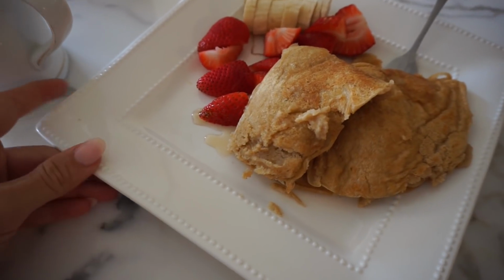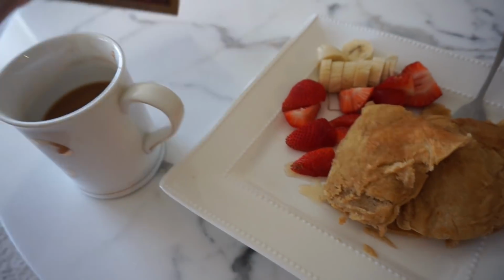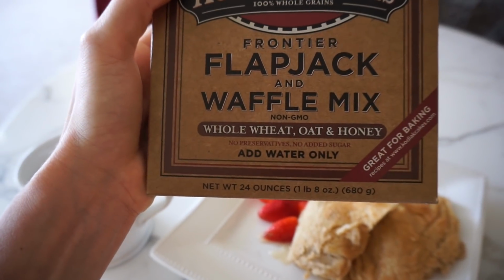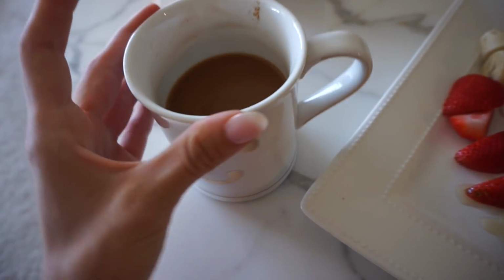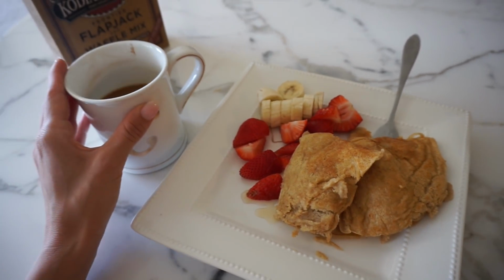It is now the morning, and although these pancakes don't look that appetizing, they really are. I love Kodiak cakes. This is just the original version, so it's whole wheat, oat, and honey. You only put water in it. They do have 8 grams of protein per serving, and I am just having that with my coffee. So this is my pre-workout meal. I'm gonna head to the gym and then get ready for the soiree.